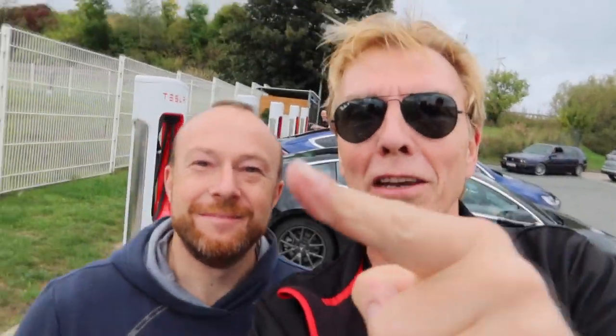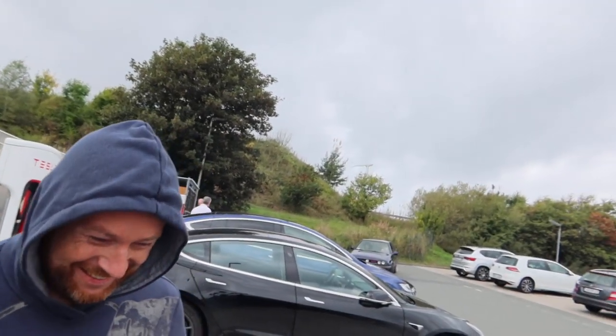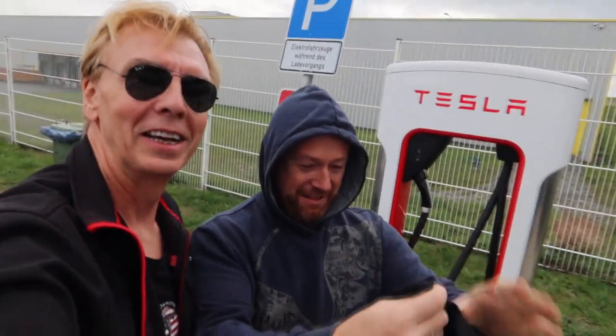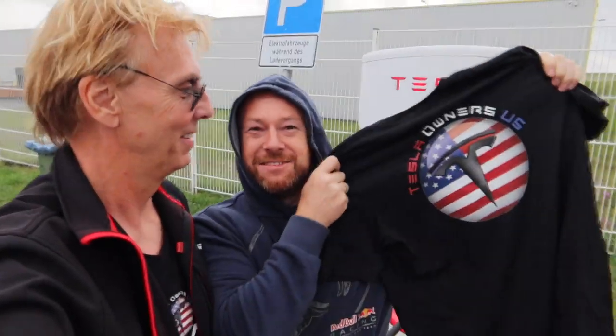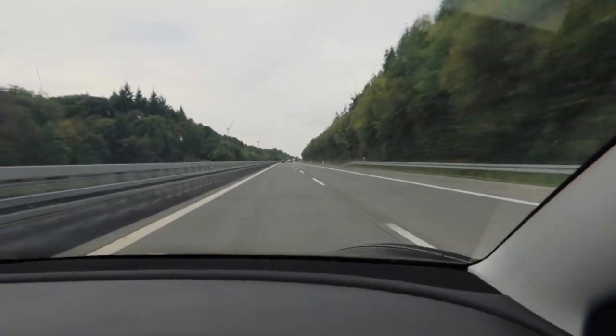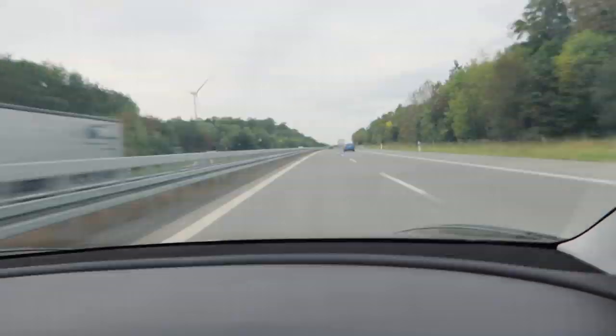Here, we have a t-shirt for you. We got a t-shirt for him because he is keeping the charging stations available the whole day. So, take the t-shirt. Come. That's for you. Tesla Owners US t-shirt. Thank you very much. All right. Vielen Dank.